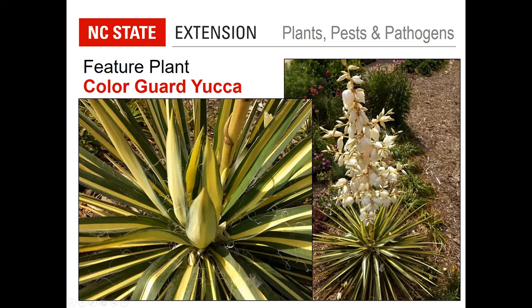And this one, Colorguard, specifically selected for that beautiful variegation where the center is a creamy yellow and the edges are green. And again, being evergreen, it's a really nice plant for winter and can even take on some kind of rose and pink shades in the winter.